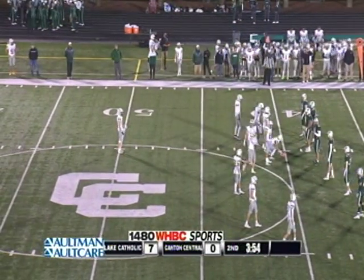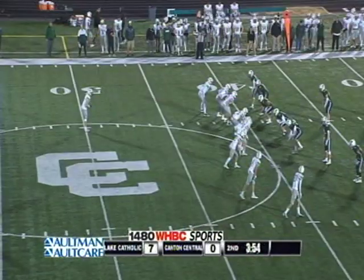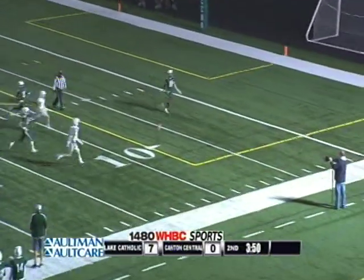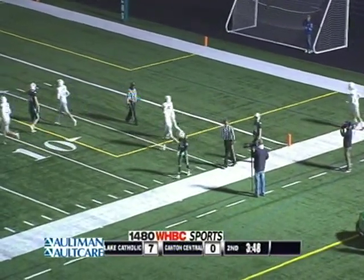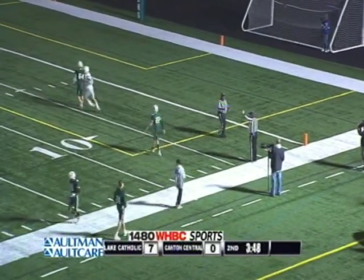Patrick Radigan is standing back there. He's only 10 yards deep. Yeah, and no rush. So this one, Boron's going to let it hit, and it goes out of bounds. So with 3:48 to go on the clock, timeout on the field. We'll take it with them.